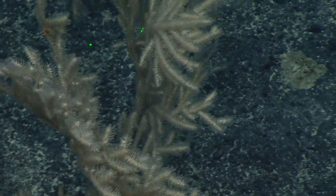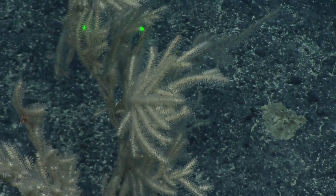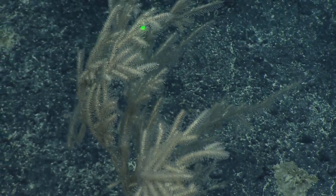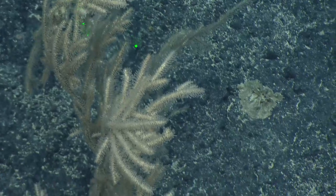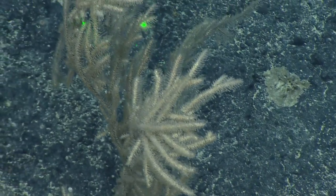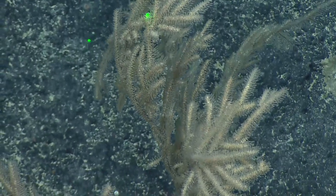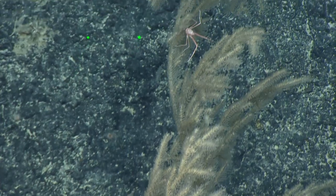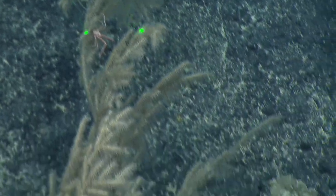Look at how tiny the polyps are. Right. Tina's asking for approximate size. Yeah, it's got to be like a meter, right? I didn't check the size with the lasers beforehand, but we can do that when we zoom out. I mean, this is enormous. It's beautiful. It's got a squat lobster in it. Awesome.